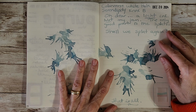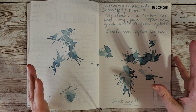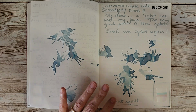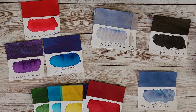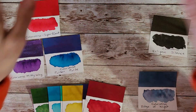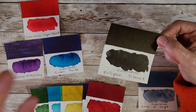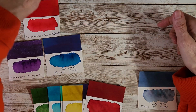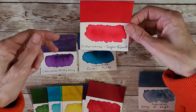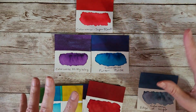Okay, so I think what we'll do now is I'll just lay out the tiles in sort of a messy way, and we'll see where we're at as far as which ones I thought the most of, okay? I'll be right back. Okay, when I said messy, I guess I meant it. So these 3 were too light, so I would just say, okay, I tried them. And then this is black, and nothing against it, but I like my Cross black and the other blacks that I have, the inks. And then this was from the first 8 days, the Colorverse Supergiant, but these are the 3 so far that are my favorite, but it's very tentative.